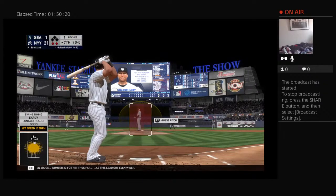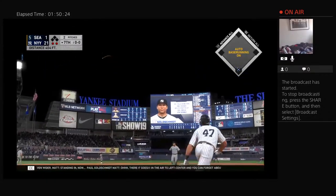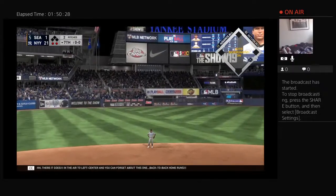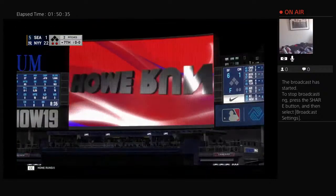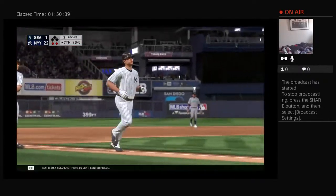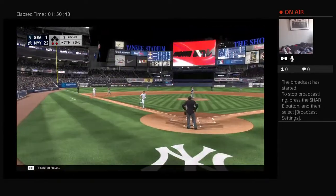Now batting, the third baseman. Standing in now, Paul Goldschmidt. Oh, there it goes. In the air to left center, and you can forget about this one. Back-to-back home runs. So a solo shot here to left center field, his second of the game as the blowout continues.